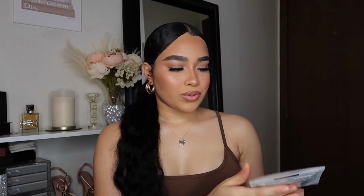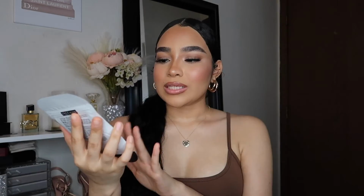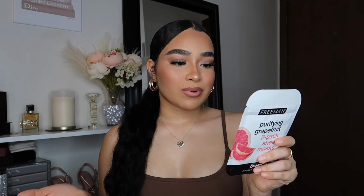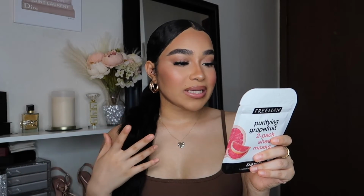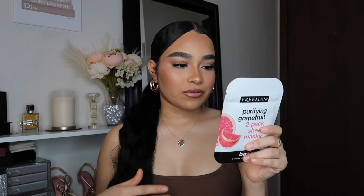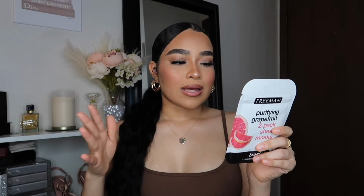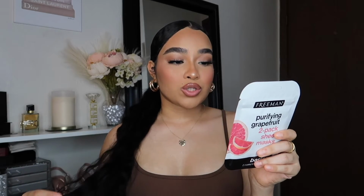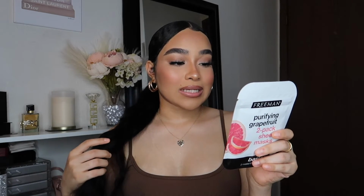The first one I'm gonna show you guys is the Freeman one. This one is a purifying grapefruit and it comes with 2 of these. This is supposed to deeply cleanse and help brighten my skin, and it's for all skin types. Leave it on for about 15-20 minutes. Let the serum set into your skin and massage it into your skin and neck. You can use these 2 times a week or as often as needed. Yeah, these are very beneficial for me.